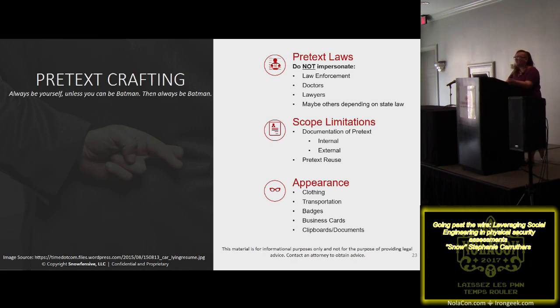Badges and business cards, even if you can't find it online, most of the time people don't know their vendors' business cards, but that adds so much more credibility if you have things like that. Clipboards and documents, I'll get into with a story as well, but a clipboard is one of my favorite things to have. It just adds so much more credibility to why you're there. People think if you have a clipboard, you know what you're doing, you're writing things down. I don't know why, but it's worked very well for me.